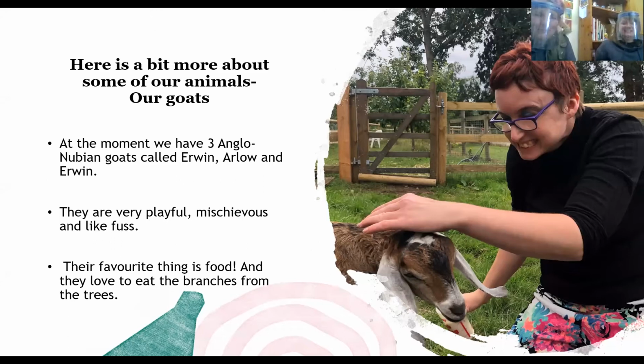We've actually got one of our occupational therapy students here as well today, who has just absolutely fallen in love with them. I think she wants to take them home with her. They're very, very playful, and very mischievous, and they just love a fuss. Sometimes a little bit too much, and you have to push them down a little bit off you. And they just love food. They'd eat food all day long.